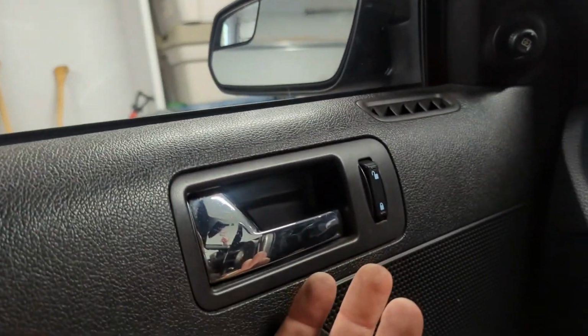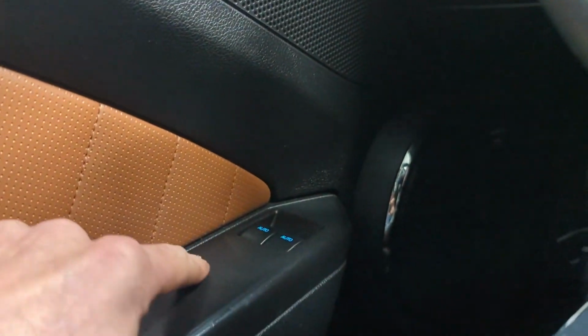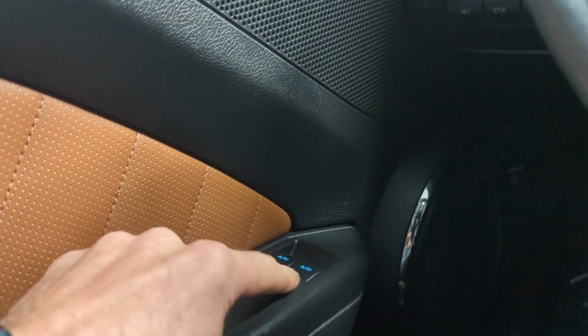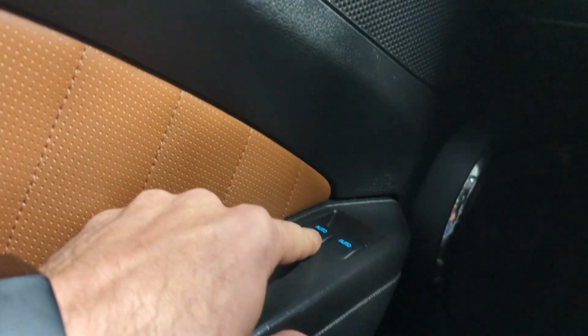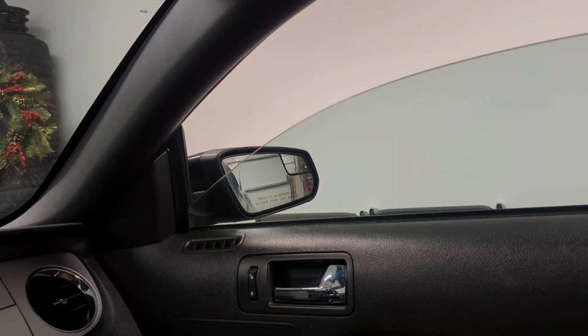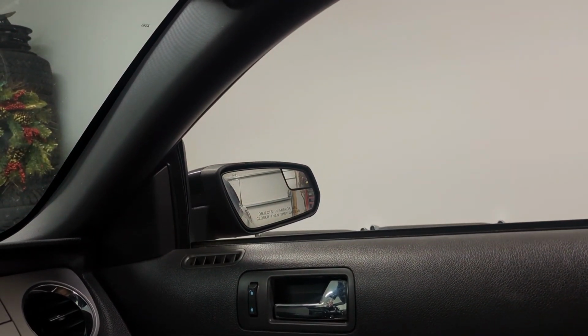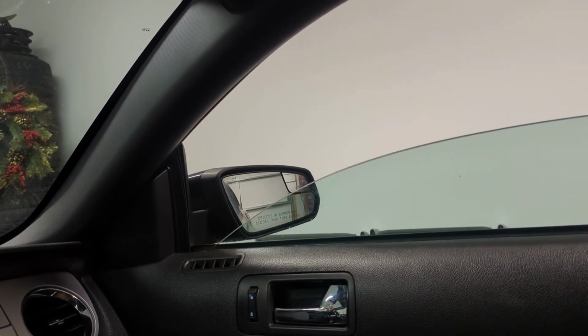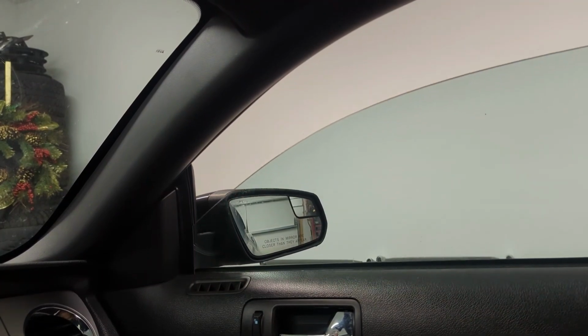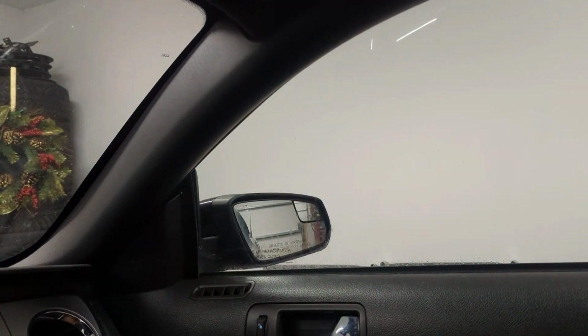The only thing I could think of is to open this up and have a look at those switches, make sure there's no dirt or filth in there and that I'm getting a good contact. Let's try the passenger side. Up. We'll stop it. Up. Yeah, so not an issue there at all. It's always this window here.